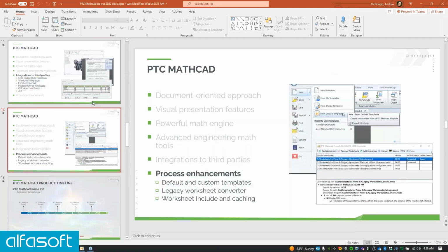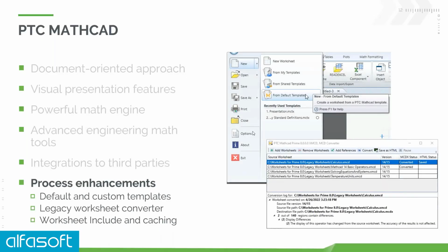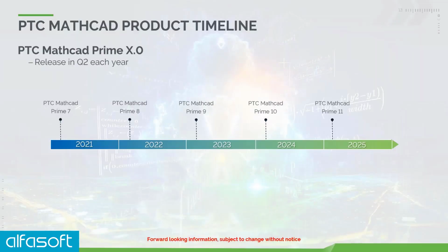So going back to the presentation, the Mathcad timeline. That was 9 that I showed you. We're on Prime 8 right now. Prime 8 came out earlier this year. Over the last few years, we've continued the yearly release frequency, which is in line with other PTC products. Prime 8 was released in early March. Prime 9 will be released in March 2023, Prime 10 in 2024.